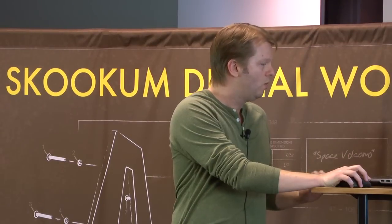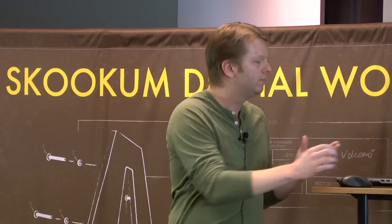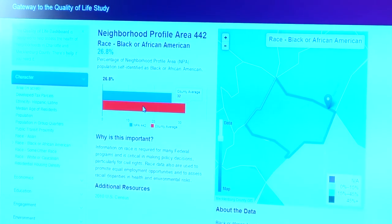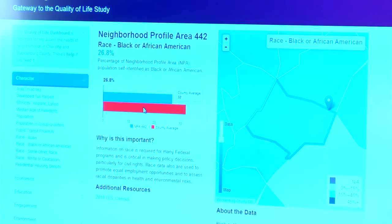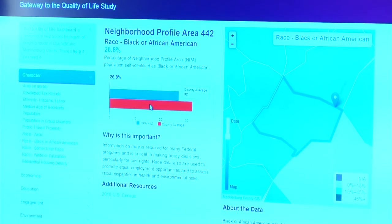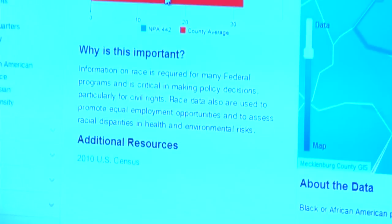Once it finds a neighborhood that'll be selected, you'll see its average compared to the county average. And that's a bit different. When they used to do the NSAs, they would label neighborhoods as doing well or not doing so well, or in a danger spot. That became very unpopular because no one wants to live in an endangered neighborhood. So now we just put the county average and the neighborhood average and say, you decide whether you think that's good or not.